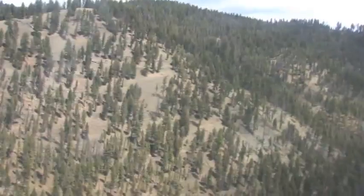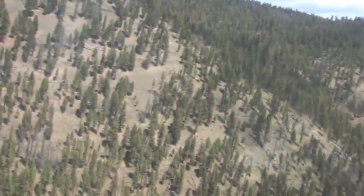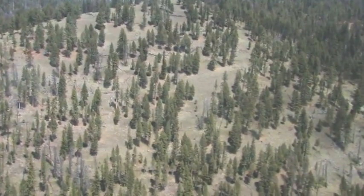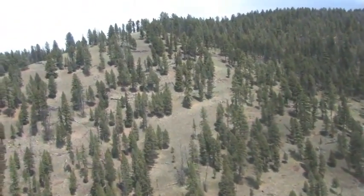This particular unit was done for the elk habitat. This is one of the units that the Rocky Mountain Elk Foundation really pushed for, because this is a critical area in here for the elk calving. You get a good view of it from here. It opened up the stand, allowed for better grazing for the elk, and also reduced the risk of a wildfire.